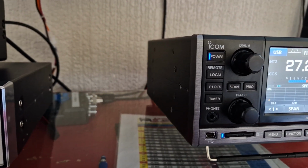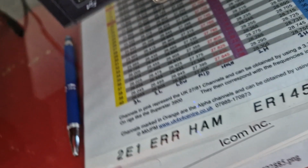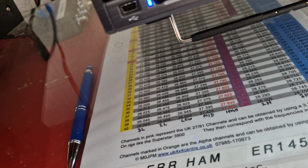1 2 3 4 5. I'm just going to set this down and lean it up against the radio and do a bit of an audio tune up. 1 2 3 4 5. Audio check. Audio 1 2 3. That's about as good as I can get it on there. So let's finish with the audio checking on this now.